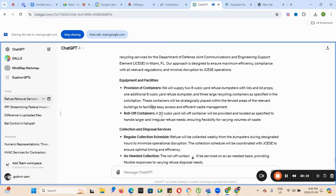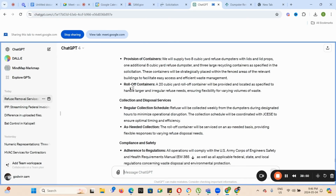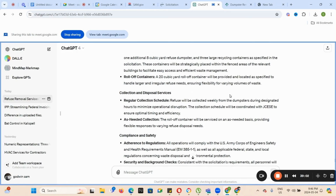Okay, so the equipment and facilities. Provision of containers: we will supply two 8 cubic yard refuse dumpsters with lids and lid props, an additional 8 cubic yard refuse dumpster, and three large recycling containers as specified in the solicitation. The containers would be strategically placed within the fenced areas of the relevant buildings to facilitate easy access and efficient waste management. Roll off container: a 20 cubic yard roll off container will be provided and located as specified to handle larger and irregular refuse needs, ensuring flexibility for varying volumes of waste.